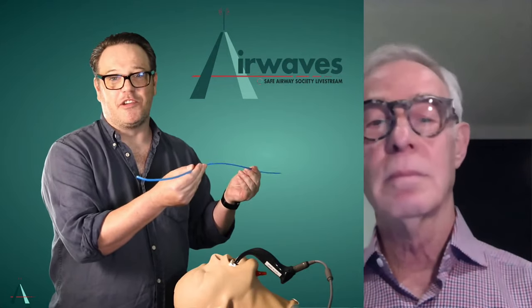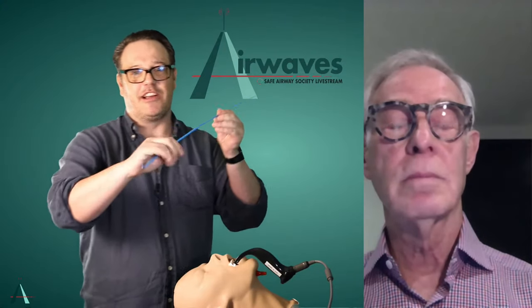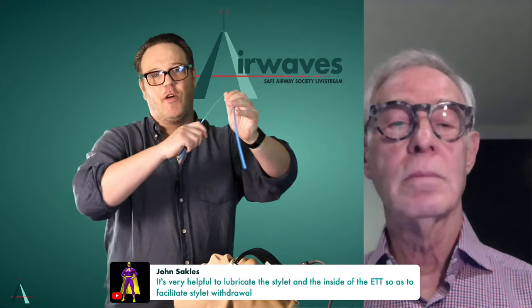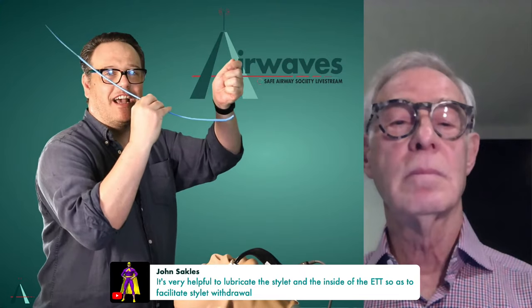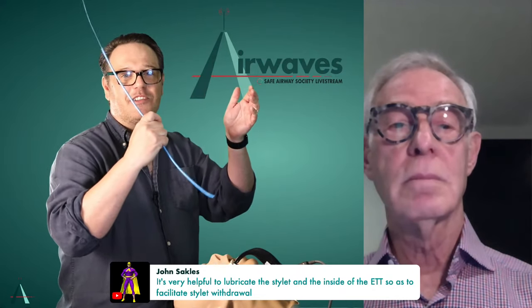Can I just tackle you about use of a Frova bougie? This is one of my pet peeves in Australia. I don't know if it's true in Canada or North America. A lot of anaesthetists like to just get this out of the packet straight, coil it, and then use this. What it does is it dynamically unfurls as you're trying to intubate. I think one of the problems with it is it can be done, but the longer it takes you to intubate, the further away the tip of the bougie gets from where you want it to be. So it's not a robust technique.